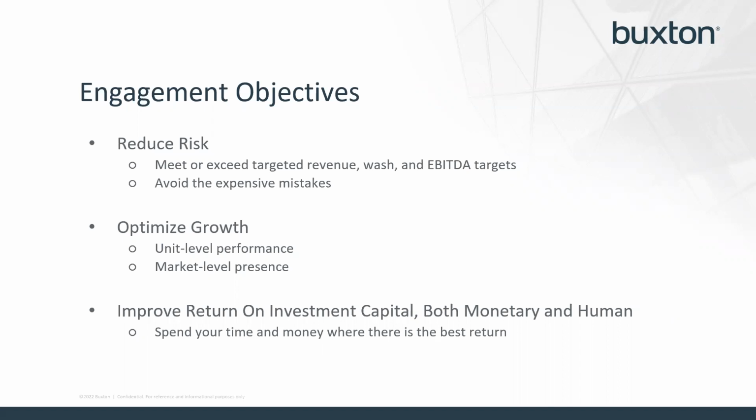So if we think about it at an overall level, how are we leveraging extremely granular data to make those decisions much more effective, much more efficient, and having the confidence to be able to know where I should go put that net new location. So mitigate risk, optimize growth, and then of course, improve the return on that capital.